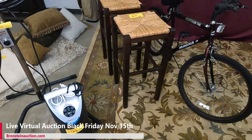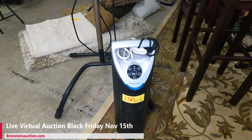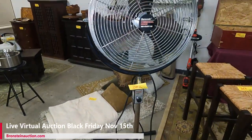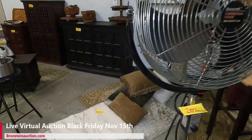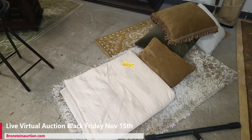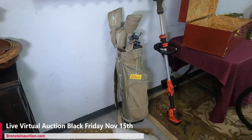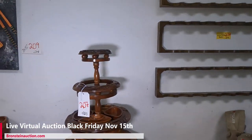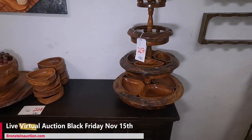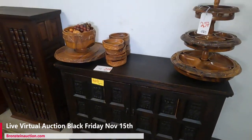wicker top bar stools. Look at this. This is a Thermapure right here. Gorgeous Thermapure piece. High grade commercial fan. High velocity. Nice piece. We have rugs and pillows and all kinds of fun stuff like that. Now we have golf and we have trimmers and we have wine glass racks for your walls. Look at these beautiful wood pieces right here. Absolutely stunning stuff. Some stunning furniture.